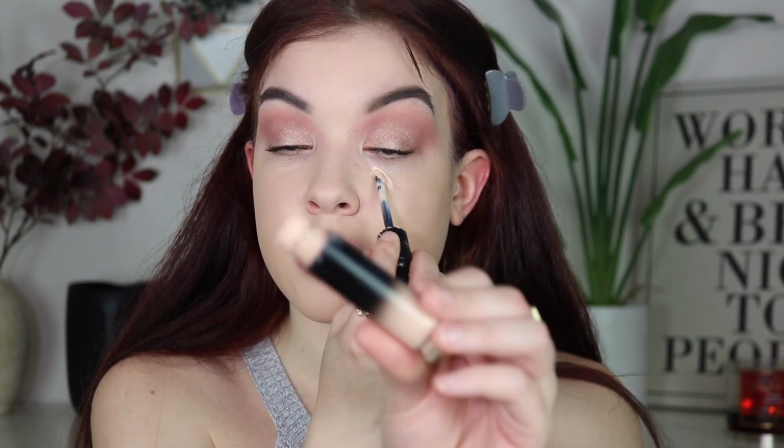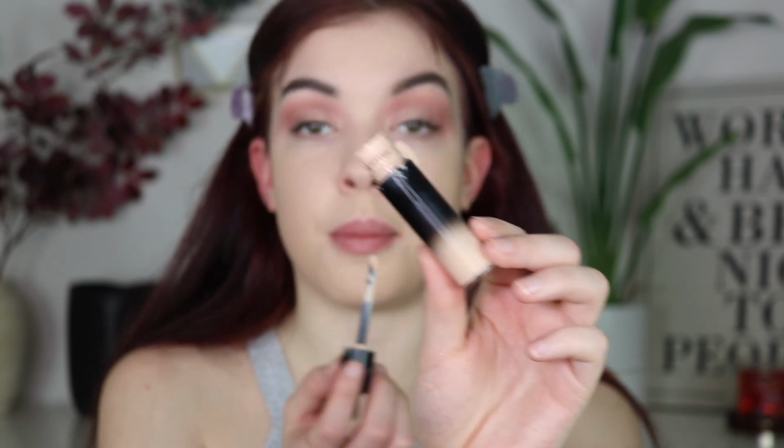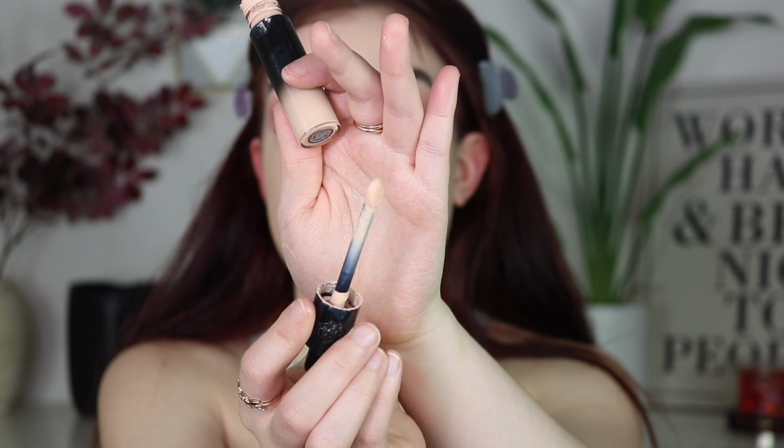You guys, I love this so freaking much. So let me show you first of all what it looks like. I love the packaging, but more than that, the quality on this bad boy is so amazing. Also, I love the little applicator. It's such a good shape to get really, really in there with the product.